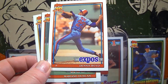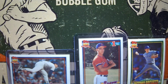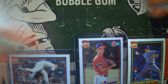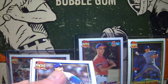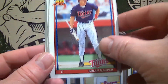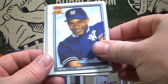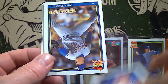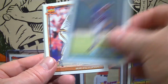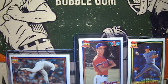There's Oil Can Boyd. I see him in a lot of boxes and packs that I open. And Jim DeShaies has been popping up a lot in these last boxes we've been tearing into. Yeah, Keith Comstock. There's Brian Harper. Oh, Jamie Navarro. There's Eddie Murray again. That's a double up on a Hall of Famer. All right, Dwight Evans on the back of that stack. 3 packs to go.